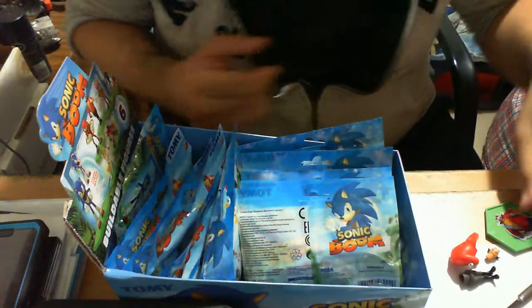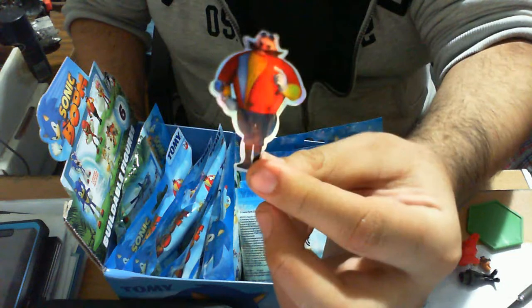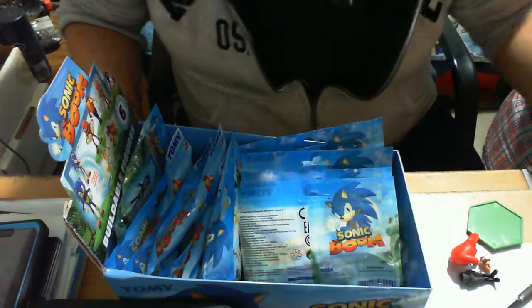And this is just rubbish. So the sticker is just literally a sticker which is hollow. I'm not 100% sure what I'm going to be doing with it. Maybe I'll put it on display, who knows.